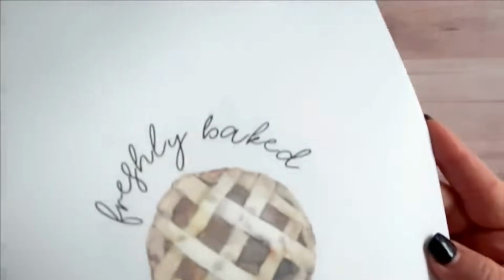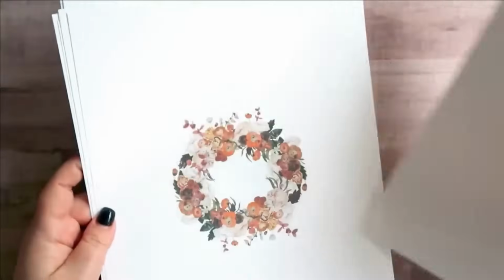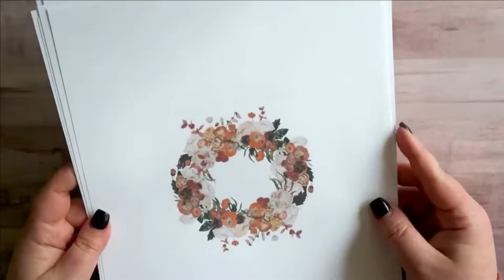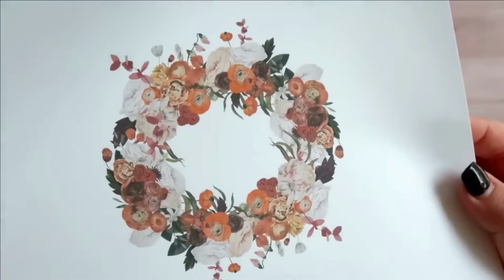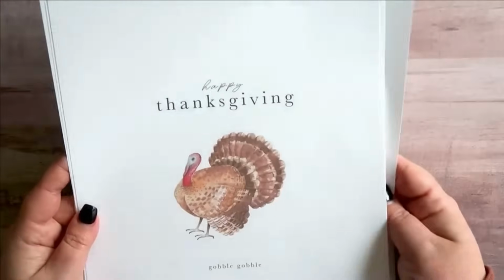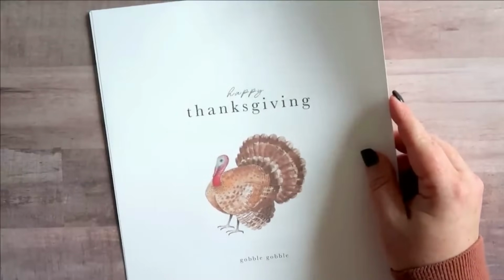I love this watercolor pie. I love, love, love watercolor. This is a gorgeous fall wreath, again in the beautiful watercolor. And then we're back to the beginning. So I will cut all of those and get those into our frames.